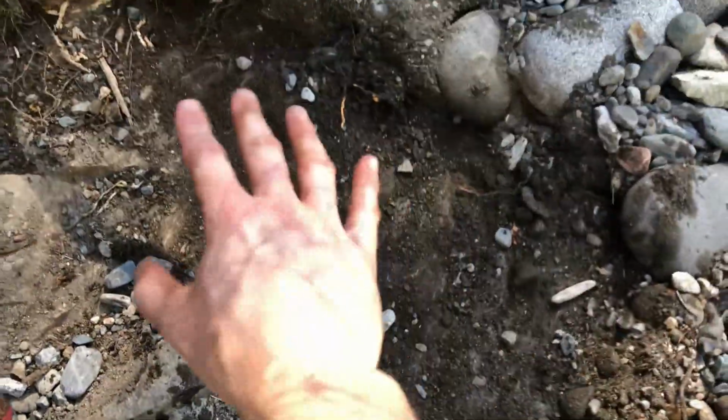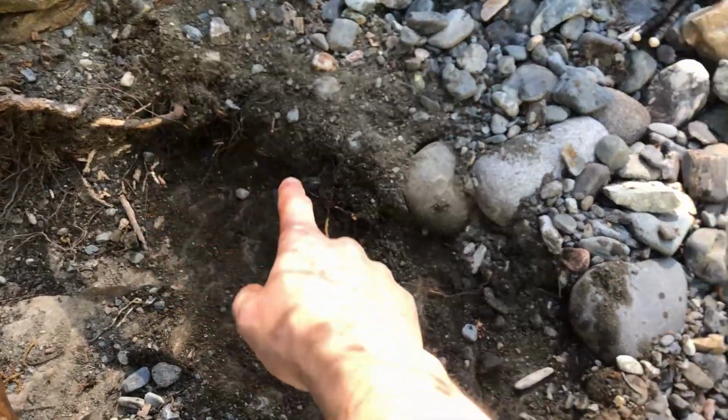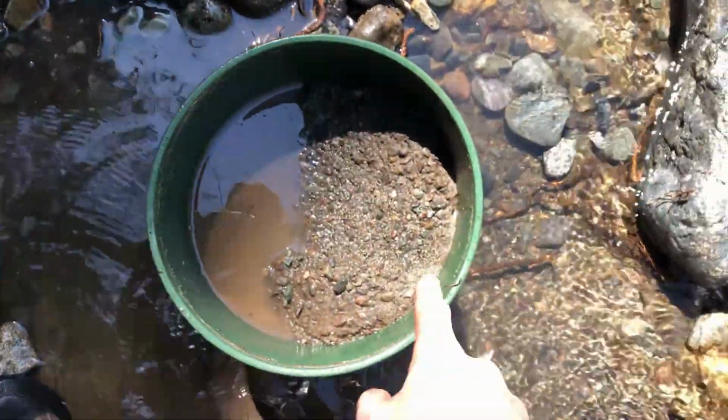Alright, you can see here where I cleared. It's pretty shallow, not looking that great. It's a little more rooty and soily over there. It gets real fluffy over here. I'm classifying to 1/2 inch today.